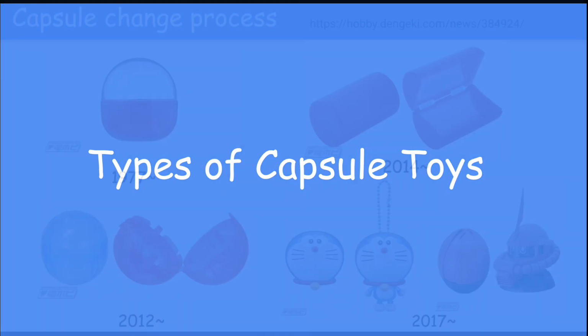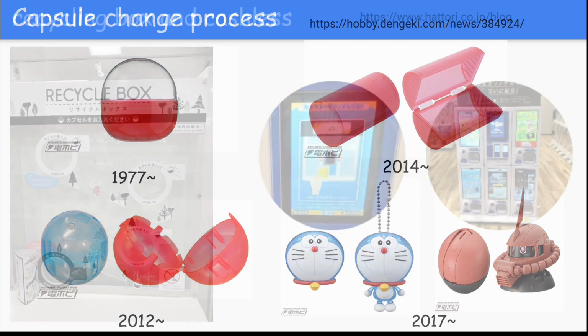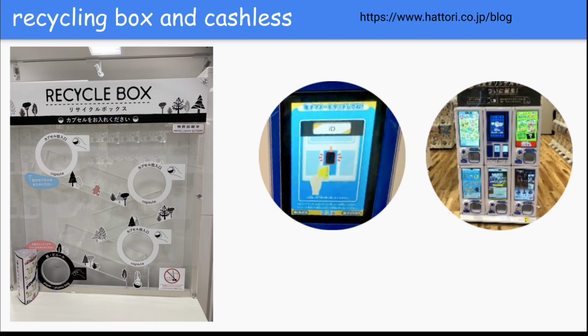Types of capsule toys. From 2012, capsules with the lid and bottom attached began to be produced, and the lid could no longer be rotated. Today, more and more capsules are becoming products in themselves. This is a good initiative to reduce plastic waste. And recently, recycling bins for these capsules have been installed in stores. It is a simple system with just a lamp inside, but it is more fun than throwing them in the trash. I think this will encourage children to take the initiative in recycling the garbage from the capsules.